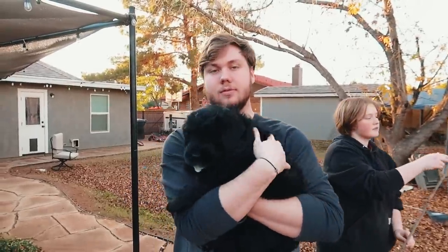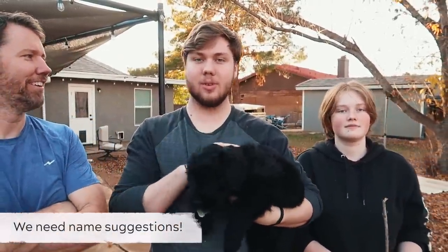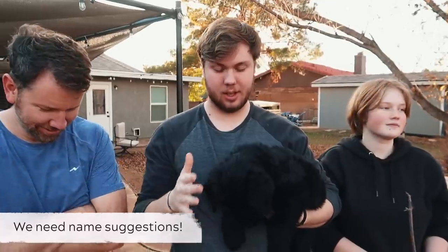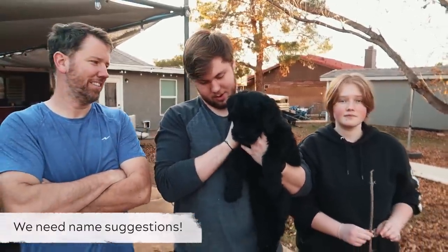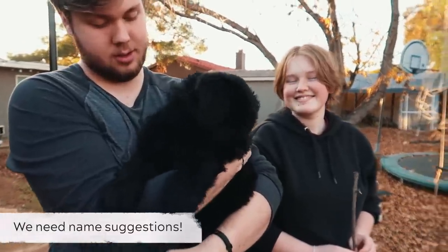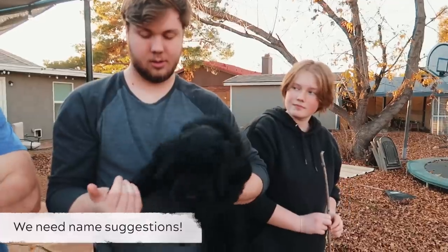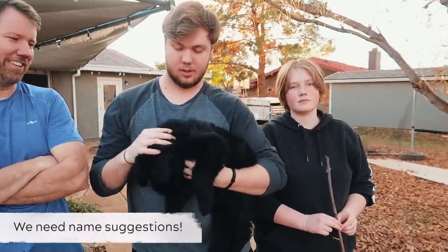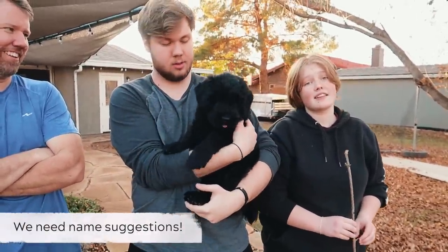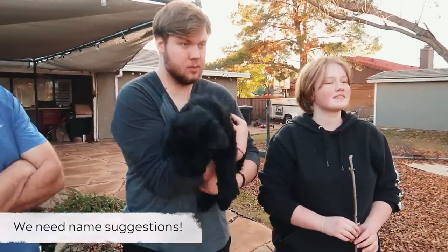All right, so the only problem is we have no idea what to name this little guy. With Salem, it was easy. We thought of Salem and it made sense. Yeah, totally. But with this one, we're kind of stuck. Something strong, like Ramses, right? Oh, that's his sire's name. So something strong and tough. Because how is he going to attack the coyotes? Yeah, the coyotes aren't going to be scared of a wimpy named dog.